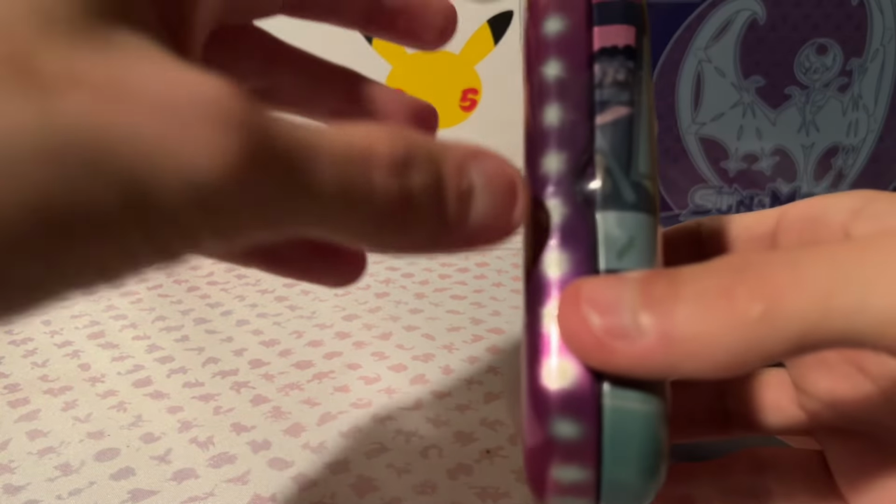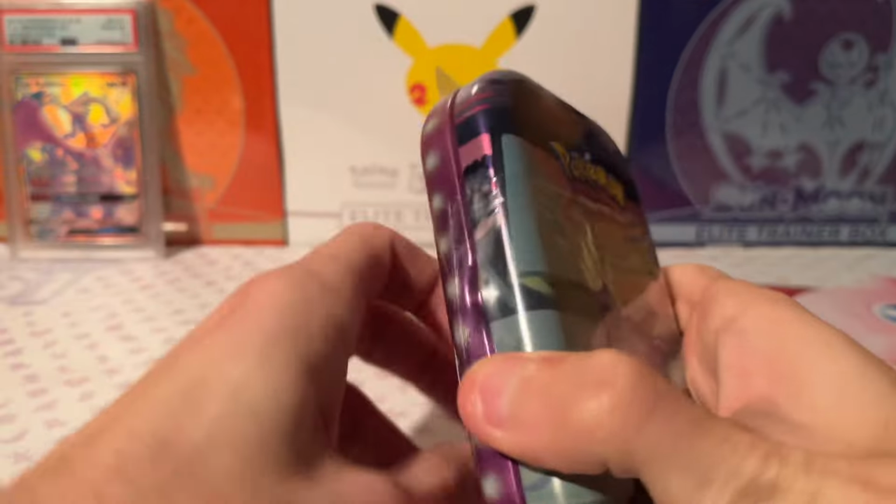Alright, so let's go ahead and start off with this tin first here. Let's see here if we can get this thing open.